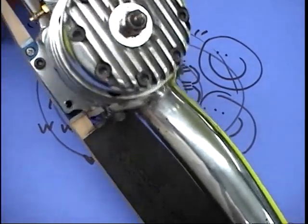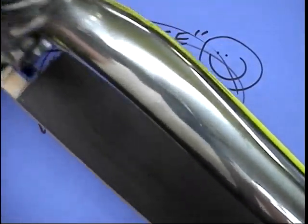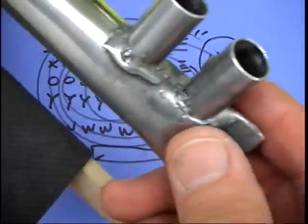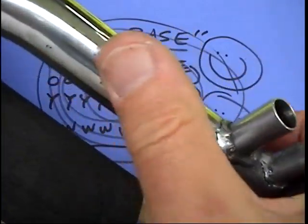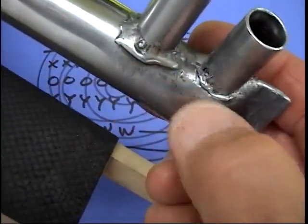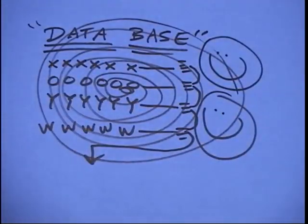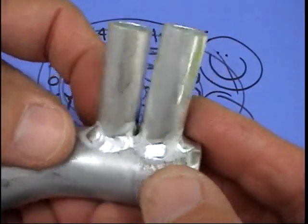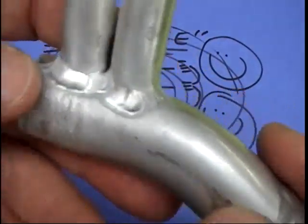Now, we've already got this one, except for the fact it's ugly. This one's certainly acceptable. And if I were to send this out to Scott Dinger, well, I'd get a new header. He'd do a nice welding job. This is a windy job. This got us through a test period. But when I want a professional job, this is a Scott Dinger job. Looks a lot more like a fuel dragster would look. A lot prettier.